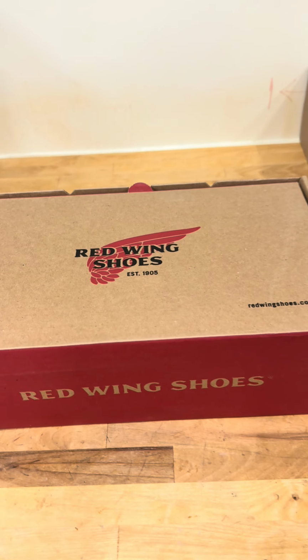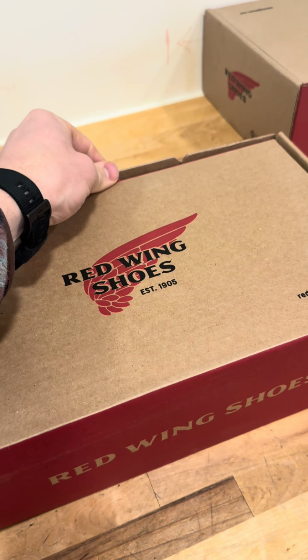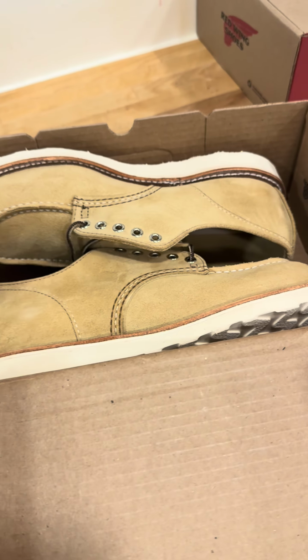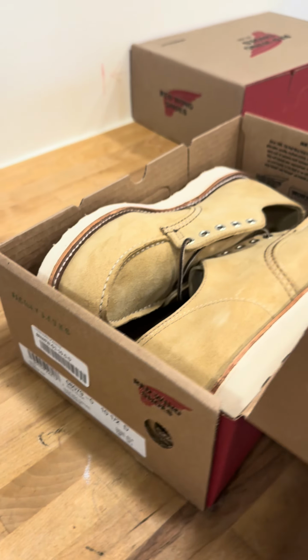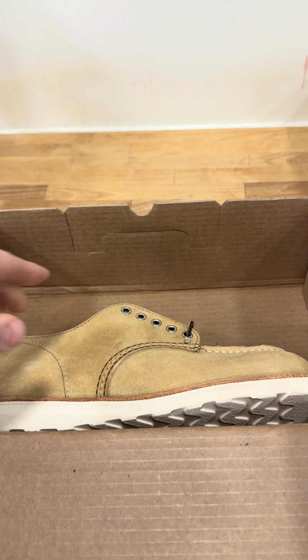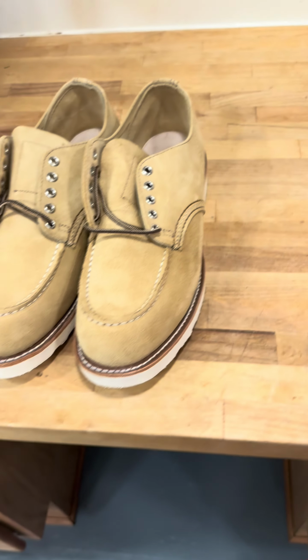All right. Today we've got some Red Wing Shop Mocs, the Oxford Mocs in Hawthorne Abilene. These are factory seconds. But yeah, it's that Hawthorne Abilene leather. So we'll pull these out. And get this guy out of the way.